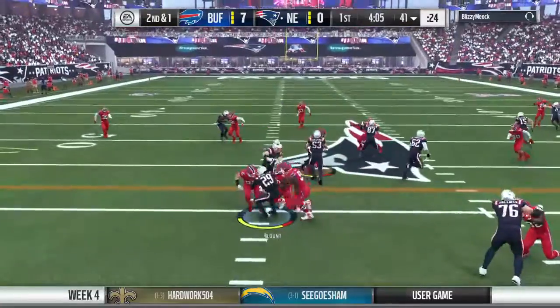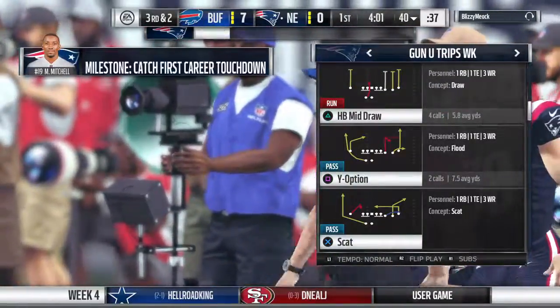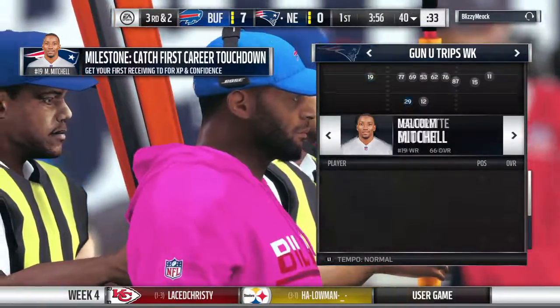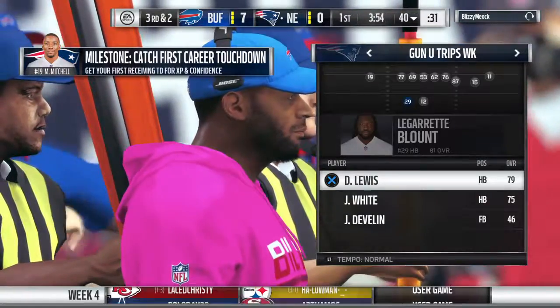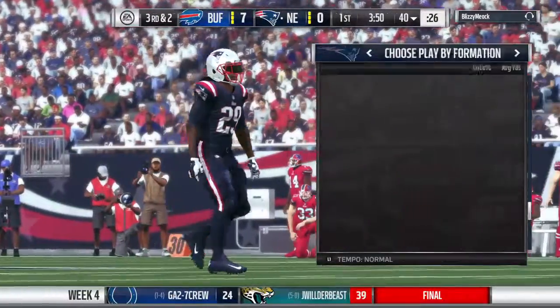Now a first carry for LeGarrette Blount. And he'll be brought down, losing yardage back at the 40. They'll lose a yard, and it brings up third. What a tremendous play by the defensive line. Instead of getting too far upfield against the draw, able to hold their spot and make a big play in the backfield.